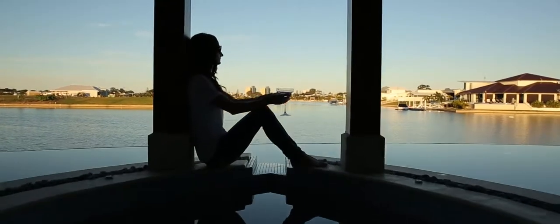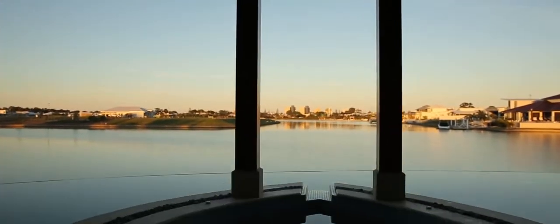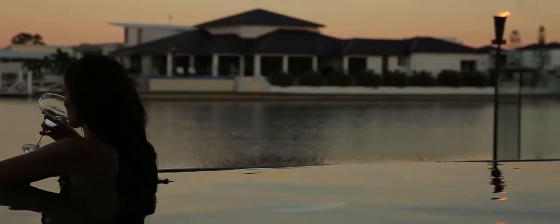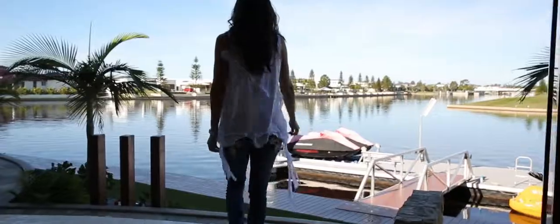Pool and spa is obviously a big focal point of the house, along with the bar and the alfresco area. We do a lot of entertaining, and in the southeast Queensland weather, it's perfect to be relaxing out there with guests, enjoying the views.